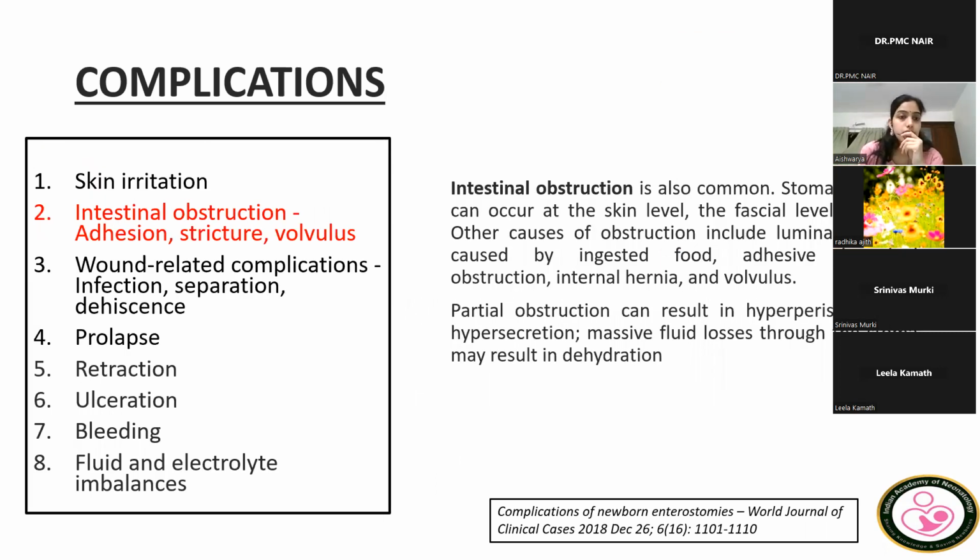Intestinal obstruction, which includes adhesion, stricture, and volvulus, it's also quite common. Stoma strictures can occur at the skin level, at the fascia level, or both. Other causes of obstruction include luminal plugging that is caused by ingested food, adhesive intestinal obstruction, internal hernia, and volvulus. Partial obstruction can result in hyperperistalsis and hypersecretion. Massive fluid losses can occur through the stoma and can cause dehydration.